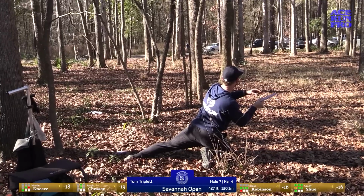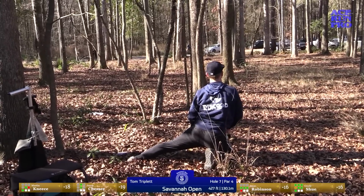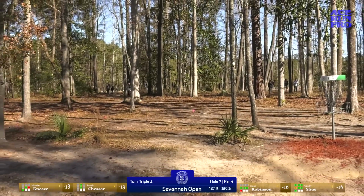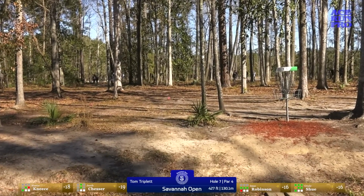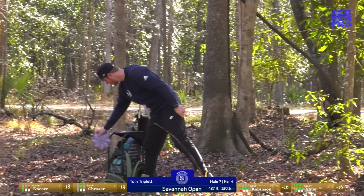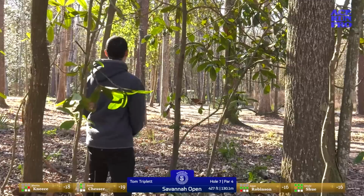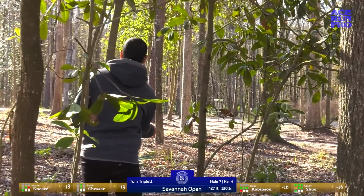Here's a nice 150-gram DX Beast shot. Extremely understable. Give it a chance to roll and curl back around. My get out of jail free card there. It's like throwing a paper plate. Way pinched. Yeah, it's essentially a hefty plate there, and it's got a use in my bag for sure.